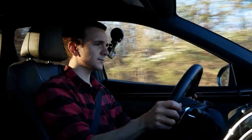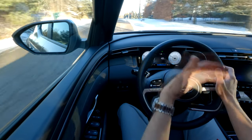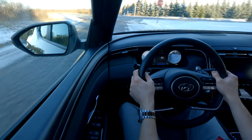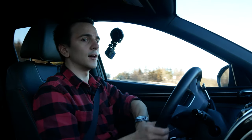Turns, not corners. And of course, you still have your hands on the steering wheel, but it takes a lot of the work out of it, because you mostly have to monitor and just do some minor corrections here and there. But it's very nice, especially in long commutes or in a traffic jam. You can put on the system and it just works so well.